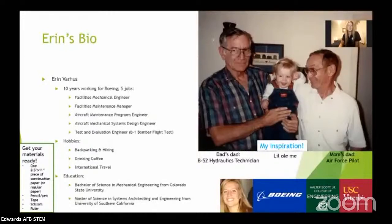The picture here is what I like to call my inspiration. It's a picture of my two grandpas. My dad's dad was a B-52 hydraulics technician, which is really neat because we have those planes out here at Edwards Air Force Base. My mom's dad was an Air Force pilot, and he's flown all sorts of things. Any airplane, you name it, he's flown it. And then there's little me in the middle.